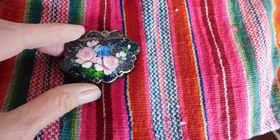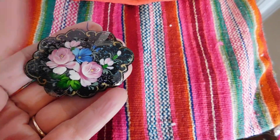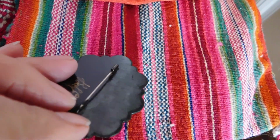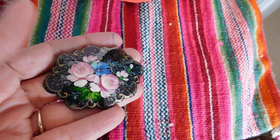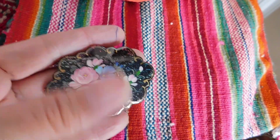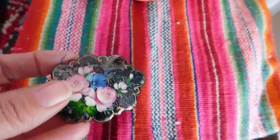I'm thinking, doesn't this brooch look nice on this purse? This is a hand-painted Russian paper mache brooch. I usually pick these up whenever I see them. This one's signed by the artist and everything. They don't fly off the shelves, but I sell one every once in a while. This one sold for a whopping $16 plus overseas shipping, which is quite a bit.